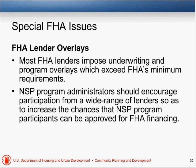FHA lender overlays. One of the things to appreciate is that each lender, and Arlene has said this a couple of times, each FHA lender is going to have their own overlays, and they're fully empowered to do that. There's no requirement that they adhere to whatever the minimum requirements that FHA stipulates. They can typically and do impose different or more strict requirements for FHA loans. And so that's why it's to your advantage in designing and implementing your program to have as many FHA lenders as possible participate, because each will have their own different approach to it, and a buyer who may not be approved by one FHA lender could be approved by another lender.